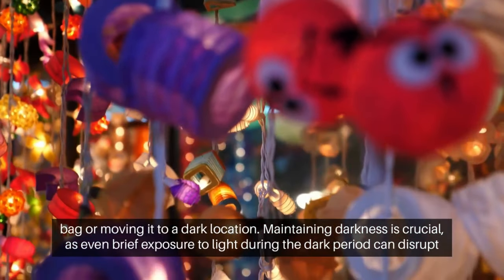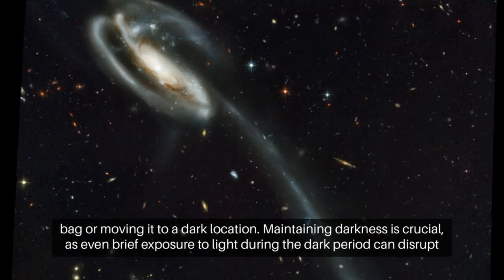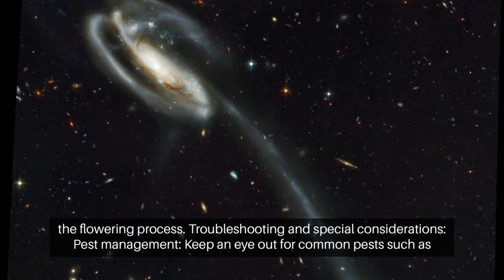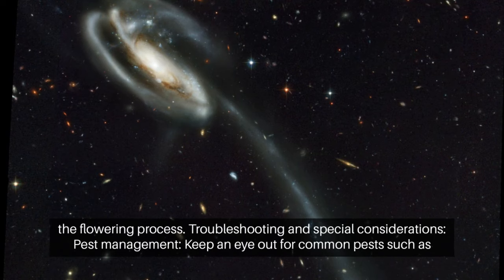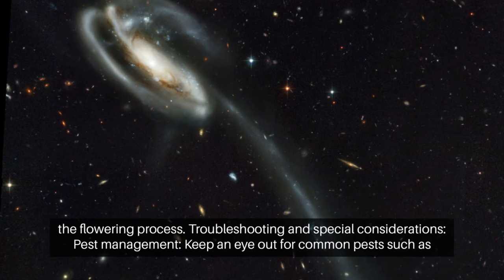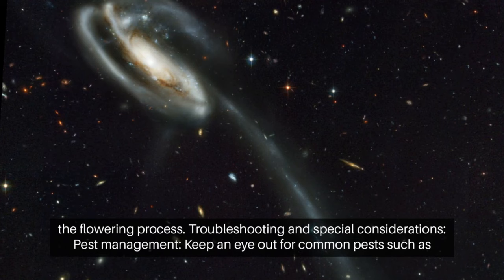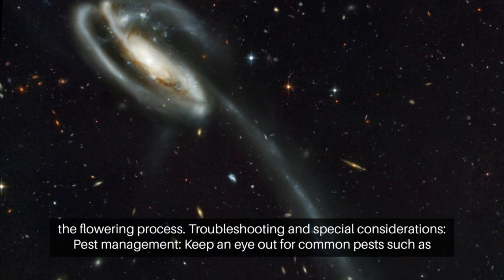Maintaining darkness. Even brief exposure to light during the dark period can disrupt the flowering process. Ensure complete darkness and avoid any interruption during this critical phase. Returning to normal light. After the dark treatment, place the poinsettia in bright, indirect light during the day. Continue regular care, and you should witness the development of colorful bracts.